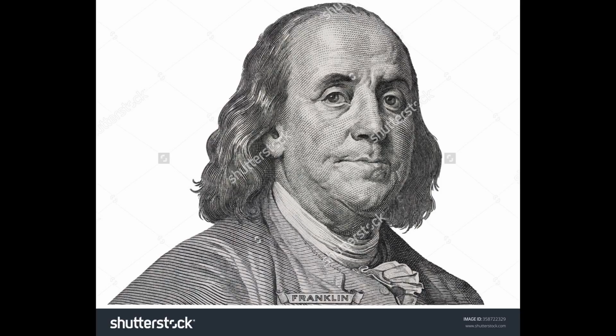1878. The first $100 silver certificate was issued with a portrait of James Monroe on the left side of the obverse. The reverse was printed in black ink, unlike any other U.S. federal government-issued dollar bill.